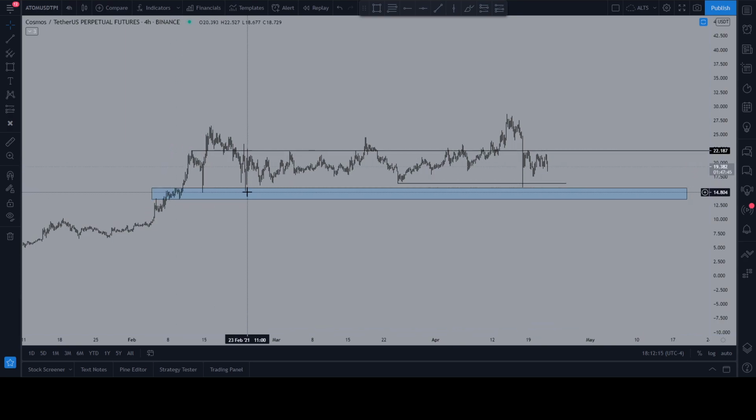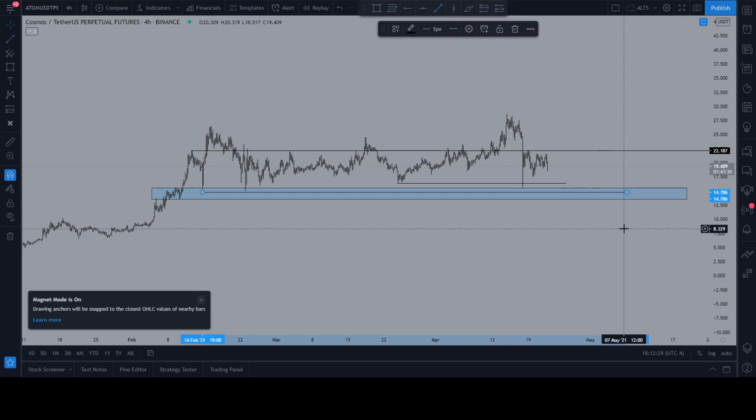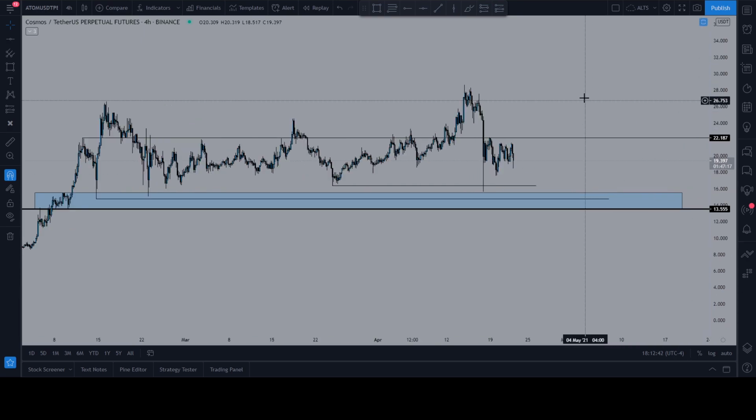It served as support 2 times here, immediate wicks, immediate wick towards the top of it here. But ultimately, I'd like to see it run this low, okay? So I'll be keeping a close eye on that low right there at 14.786. And ultimately, a strong buy for me would be right around 13.5, 13.55. If it does come down. If it doesn't, we can look more short term, right?